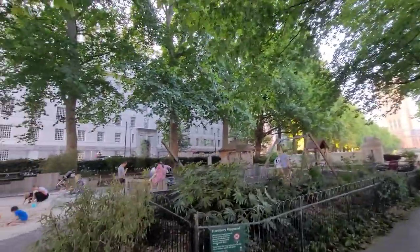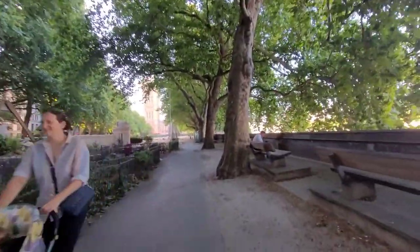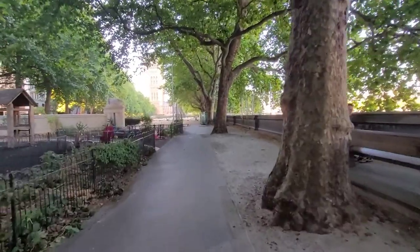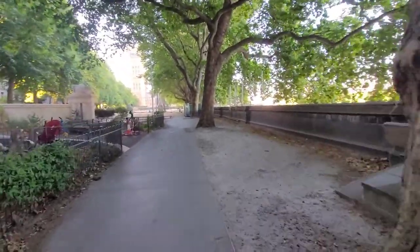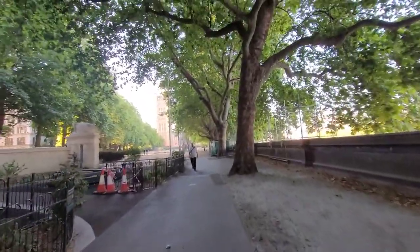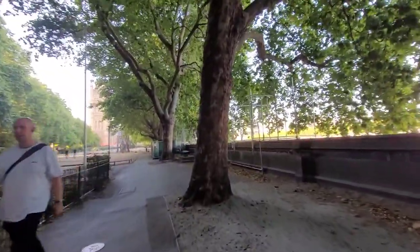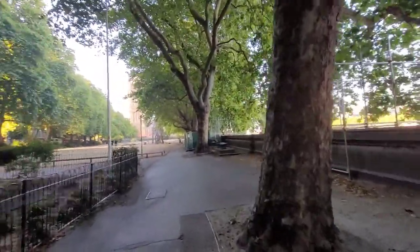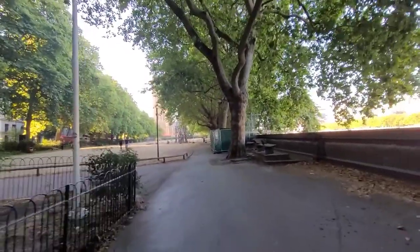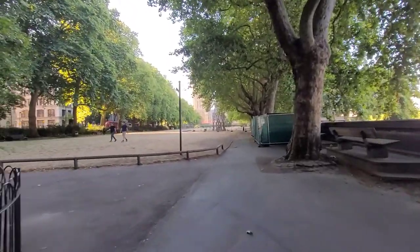Millbank is over the road over there, and you remember that is the Chemical Industries building over there. And I'm now walking through Victoria Tower Gardens, so called because it offers some spectacular views of the Victoria Tower. If you haven't seen part one of this tour, I will link it. I think it's in the top right hand corner on your screens now. So give that a watch to see how I got here.